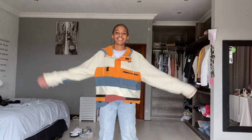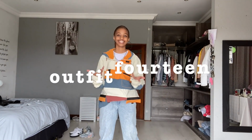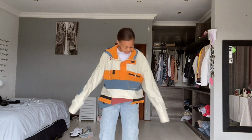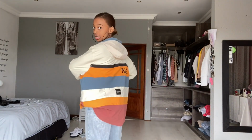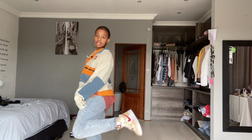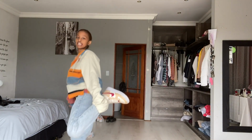And then finally, on to the last outfit. Let's jump into this one. Okay guys, don't mind my shoes, I've been changing, but this is the last outfit, y'all. This is by far my favorite one. I just have a white vest underneath here with my chain. I have this really sick Nike jacket. I have these blue baggy jeans on, I have white socks, and I have these matching Air Forces. They don't match per se, but they match good enough.